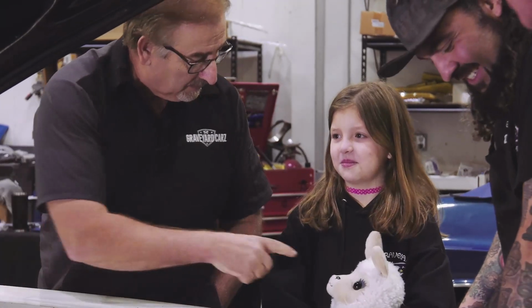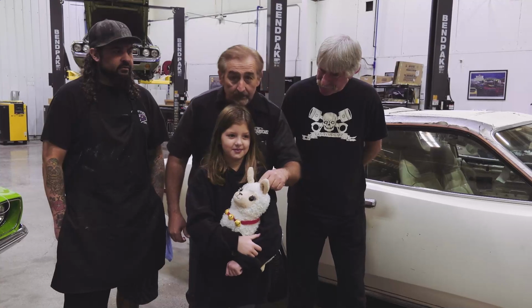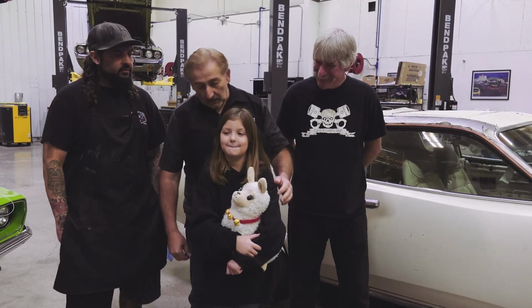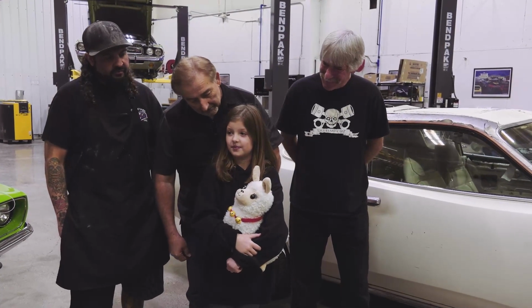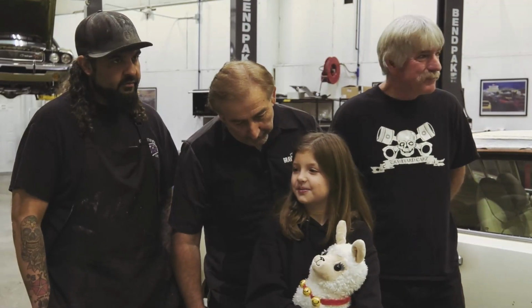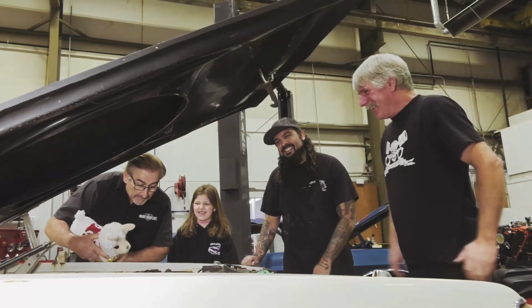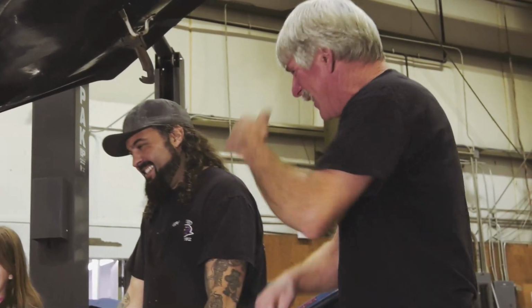Every single day. Bring the llama up here. What kind of little critter is this? It's a llama. And does that llama have a name? No. Okay. We're going to call him Balama Yellow. Like Bahama Yellow, but it's Balama Yellow.